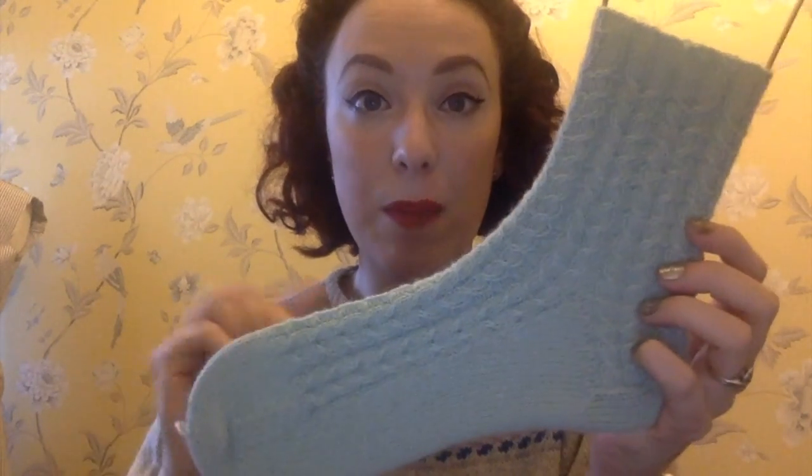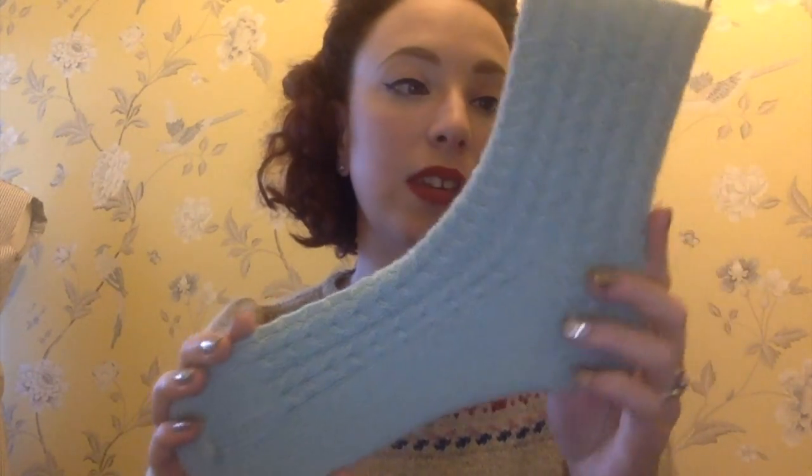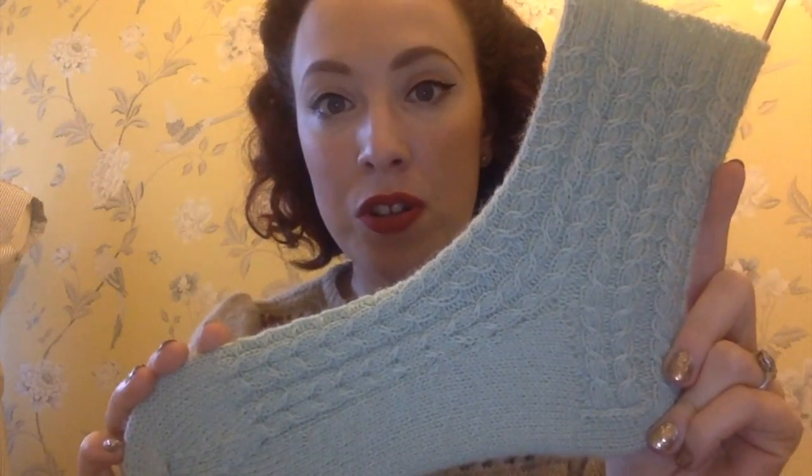It, I believe, is Sineva. I'm sorry if I'm not pronouncing that right. I will link the patterns below. And this is again on Excelana 4-ply, which is 100% wool. I know it's probably going to felt up or whatever, but these will be house socks. These will be cozy house socks that I will just hand wash and look after very carefully.